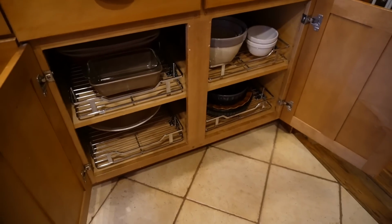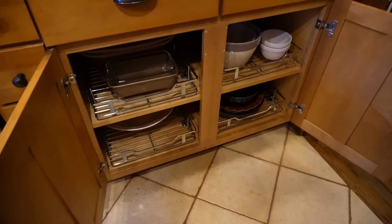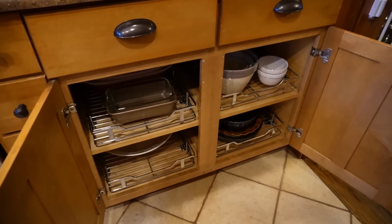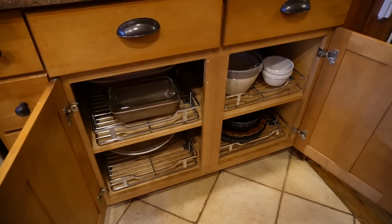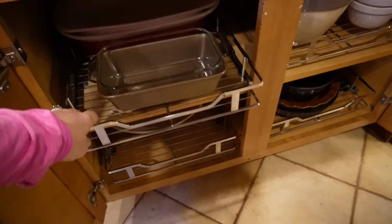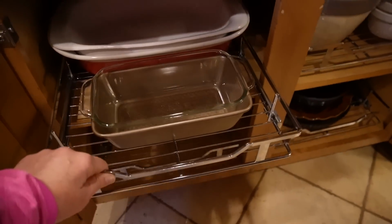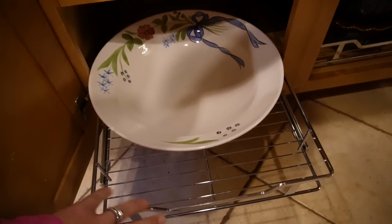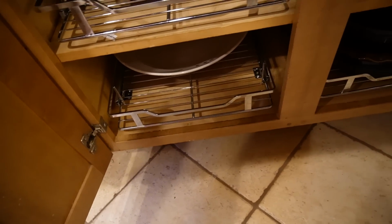So I'm done, and guess what? I've decluttered quite a lot. I'm very amazed at how much I was able to remove and how well organized it all is now. I don't have much room to add on, but quite frankly, what's in here is what I need and use. So, in this drawer, I have baking dishes. In this one, I only have that big salad bowl. I have room for more, but I don't have any others, so that's about that.